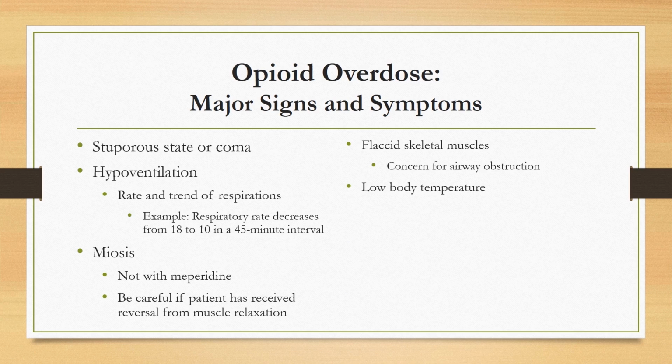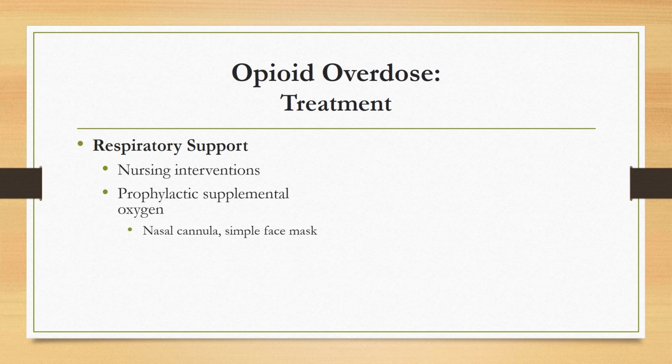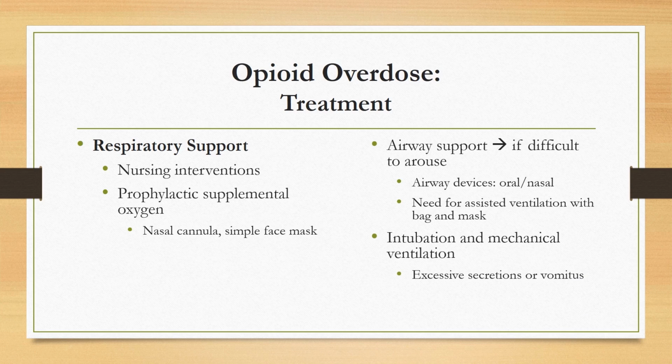If an opioid overdose is suspected, immediate attention should be paid to respiratory support. Nurses must monitor patients closely and be quick to initiate nursing interventions that encourage respiration and ventilation. Prophylactic supplemental oxygen should not be delayed, and nurses should place patients on nasal cannula or simple face mask while assessing the need for airway support with oral or nasal airway devices, and/or the need for assisted ventilation with bag mask technique. Assistance from appropriate higher-level providers should not be delayed, and invasive airway management performed by skilled providers via intubation should be anticipated, especially in the presence of excessive secretions or vomitus.